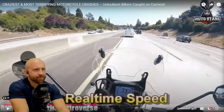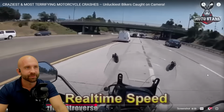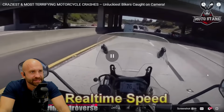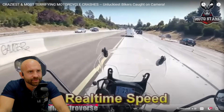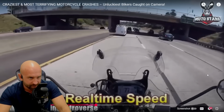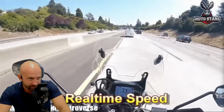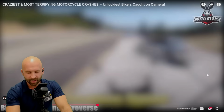Let's take a look at real-time speed. So probably didn't see the road surface hazard because this is a great space cushion. Didn't see it because of the bridge. So at this point, I'm looking at his speed. So he's going 75, 73, 73, 70. Okay, all the way up until then.